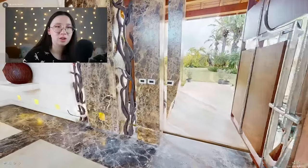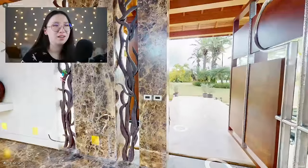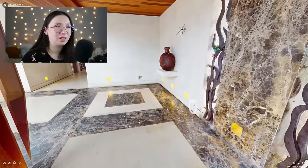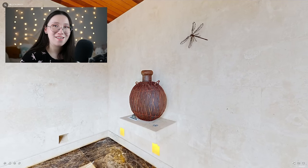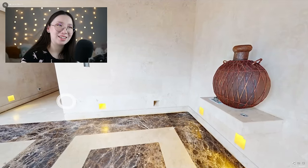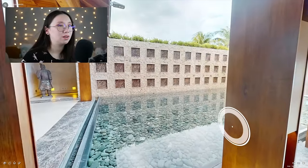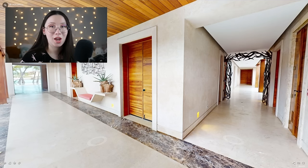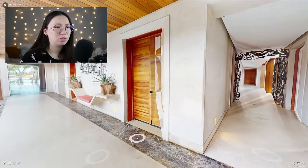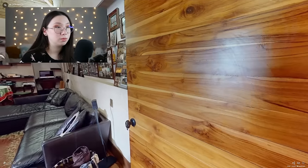This door looks like it's half open. It's not even fully a door. It's like a giant fake dragonfly on the wall. That is interesting. So I don't even know where to go. A house is so fancy when you're just like, which way do I go? Was this a resort? Whoa, oops.